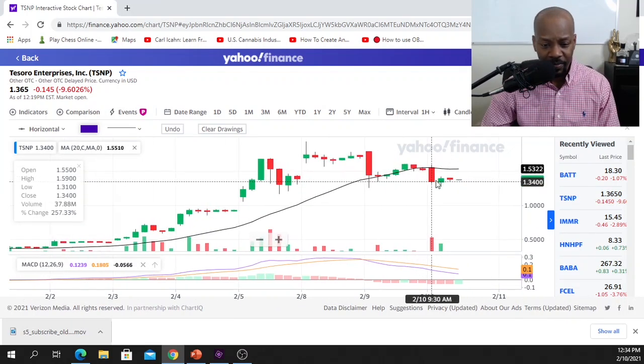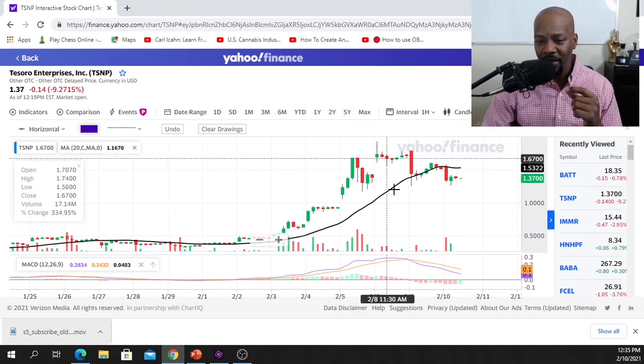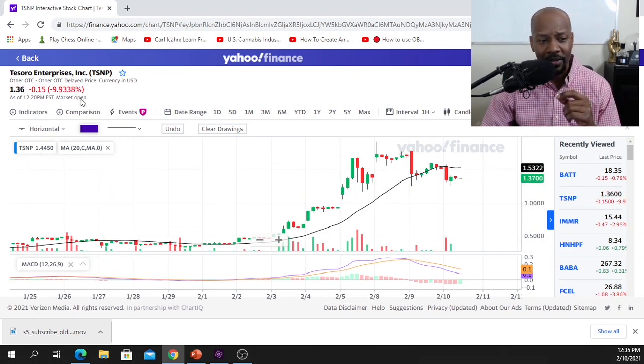Okay, so now, how far will TSNP slide? We have the 20-day moving average up here. Just visually looking at the chart, we can see that it could possibly fall down to 130, or if it fills this gap here, it can actually come back down to $1, but I don't think it'll come back down to $1.